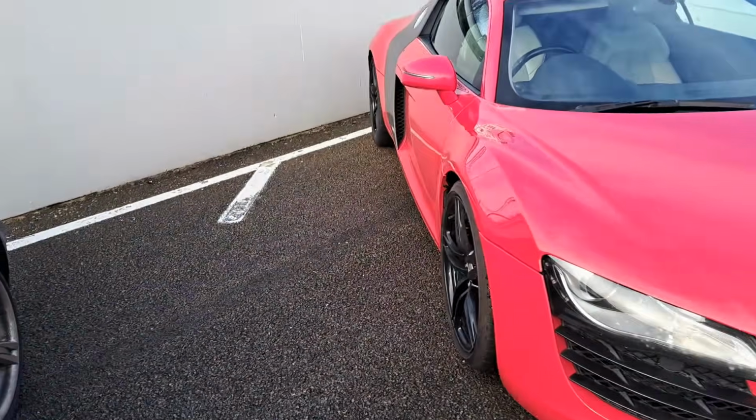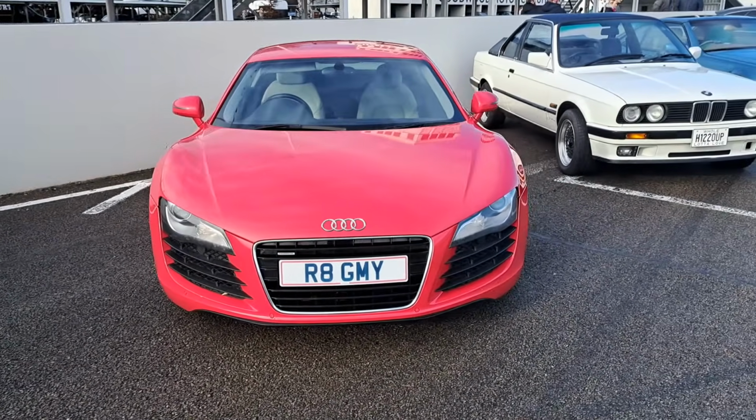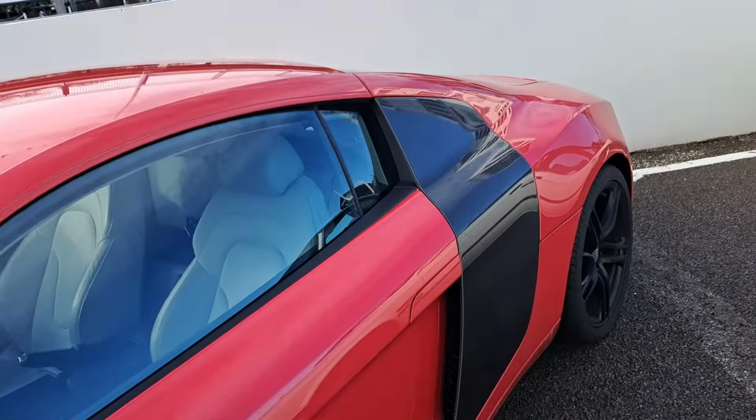Next, you've got an Audi R8. It's the opposite of the R8 I like. I tend to prefer the Rover R8s, personally. Most of you know what those are. But I wouldn't say no to having a go in something like this. My God, it's got a 6-speed manual gearbox and a normal handbrake. That looks like fun, doesn't it?